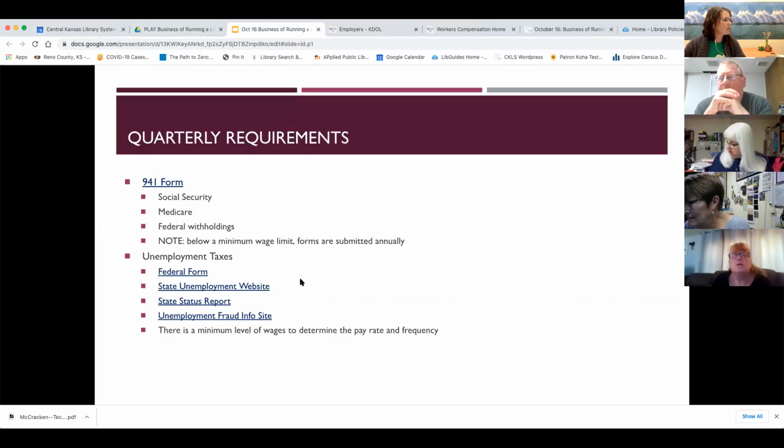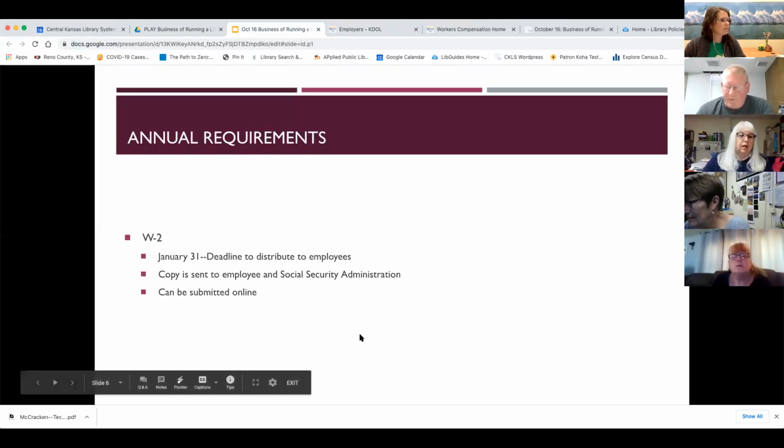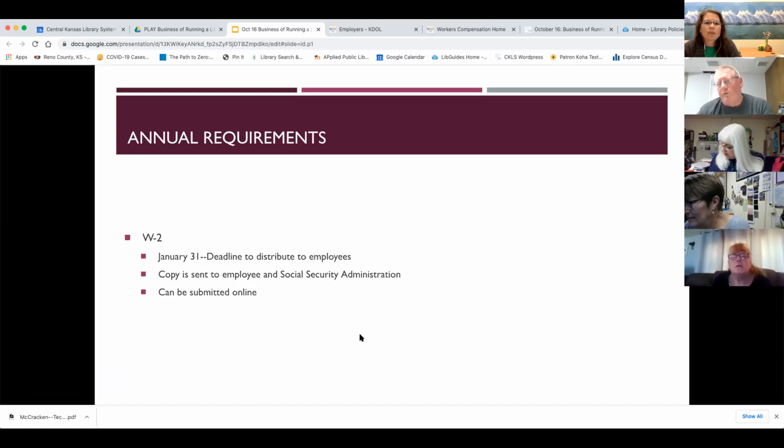So that's going to be the Social Security out of the employee's check plus the employer's portion. It's going to be the Medicare out of the employee's check and the Medicare for the employer's portion, and then how much you withheld. A lot of small libraries are not going to have near that. So they would do the annual 944. We do here, but in the bigger libraries we have more employees.